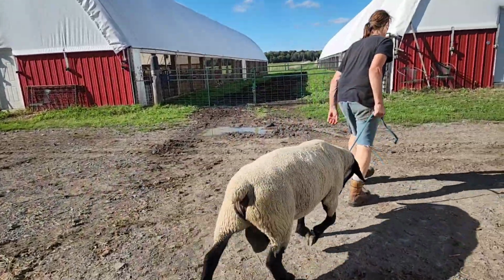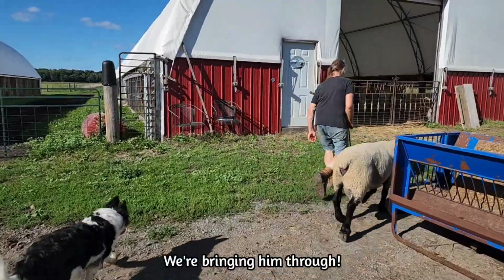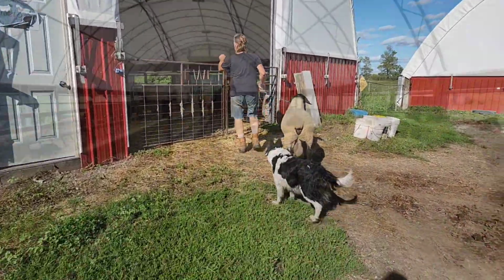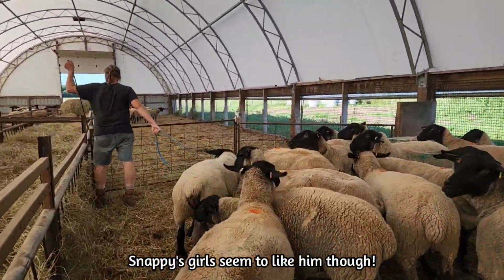Okay, he's going to the back, so either we're going to bring him through all the ewes or we're going to walk him to the back. Okay, this is not his group. This is Snappy's group. We got to get him over to the next group.